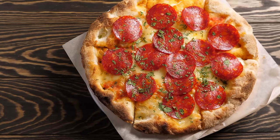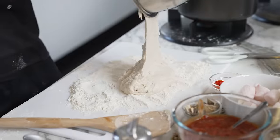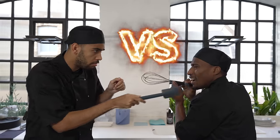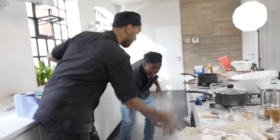This is a delicious, succulent pizza made with all the right ingredients. But what if you took all the wrong ingredients and made two people compete to make the best pizza they can for some mystery celebrity judges? Well, fasten your seatbelts, because this is Cooking with the Wrong Ingredients.